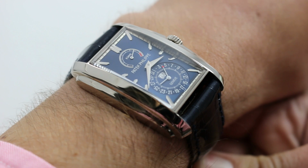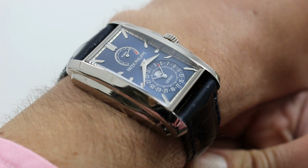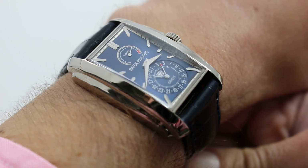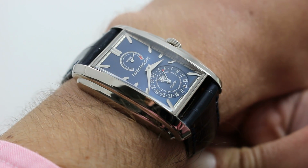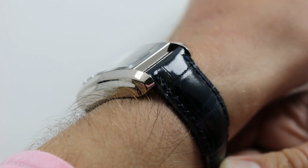Today we're discussing the Patek Philippe Gondolo 5200G-001. You can see this exceptional 8-day power reserve day-date manual wind white gold timepiece on our website.